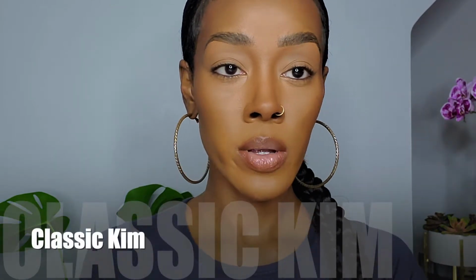The next shade I'm going to show you is Classic Kim. This is a new lip gloss. It's not a new shade, but it's a new lip gloss, and I'll show it to you on my lips as well. And again, this is Classic Kim, and I do have a brown lip liner lining my lips right now.